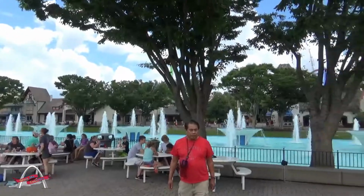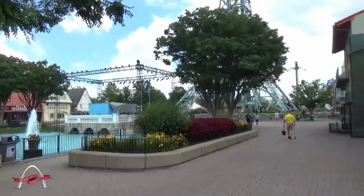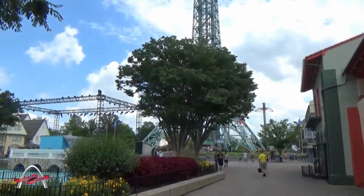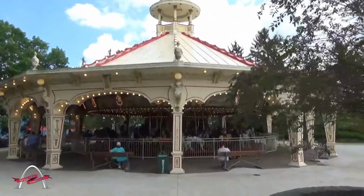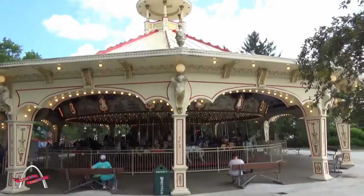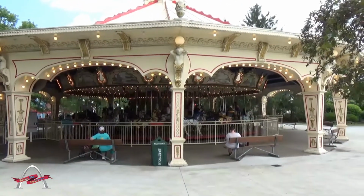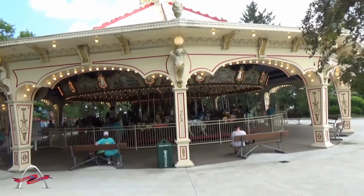So we're back at International Street. We're going to head over to the Grand Carousel back behind the Eiffel Tower, and then after that, we're going to go up across the midway of the park. So this is the Grand Carousel here at the park. It was built in 1926 at Coney Island and was relocated here when the park opened in 1972. It was built by the Philadelphia Toboggan Company.